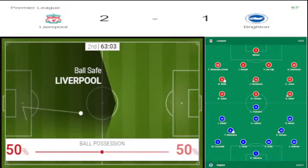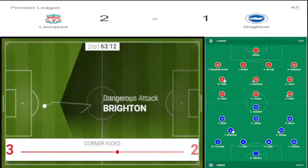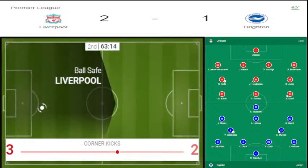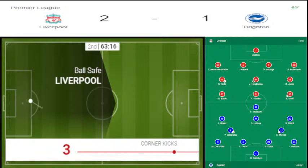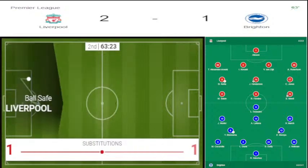Liverpool get it back, and they go all the way back to Alisson and start all over again. Mo as well, head to head, 5 goals and 4 assists in 8 previous matches in the Premier League against Brighton. So 9 meaningful contributions in 8 games. He's also got an assist, don't forget, in this game already as well. So that is 10 in 9. Will he get his goal over the course of the rest of this match?